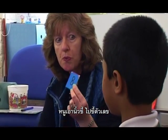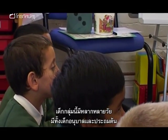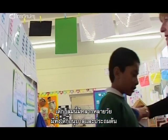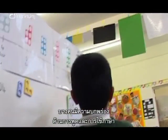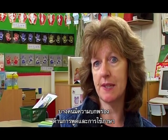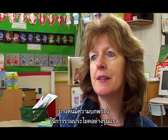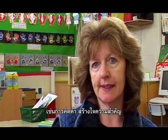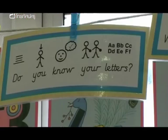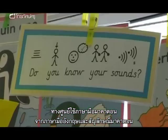And can you put your pointy finger on the number line? This is a group of mixed year, so year 1 and year 2, with mixed difficulties. Some have got semantic and pragmatic difficulties, some have got dyspraxic difficulties, and some have got huge comprehension difficulties, word finding and building concepts. The centre uses Makaton signing from British Sign Language and Makaton symbols.